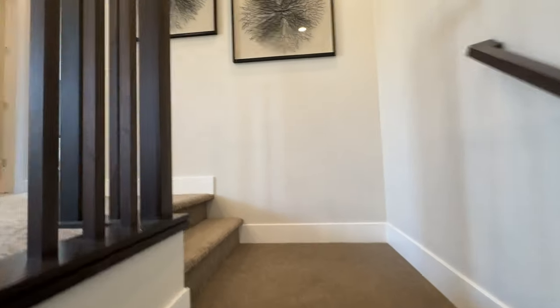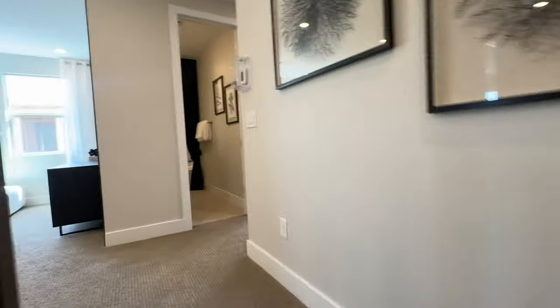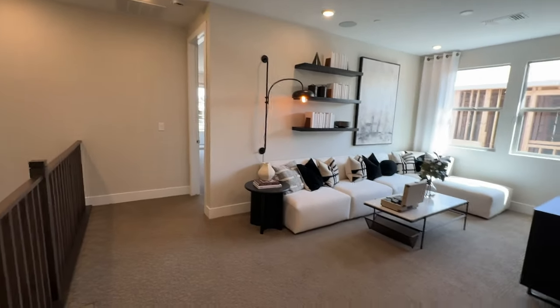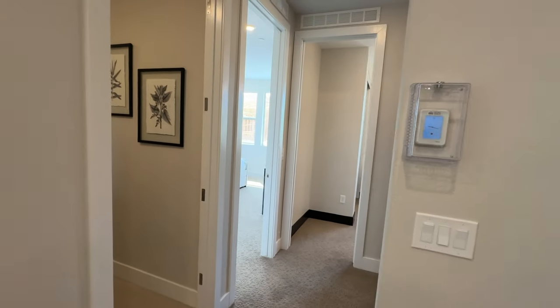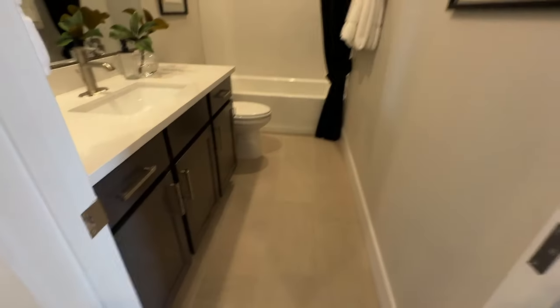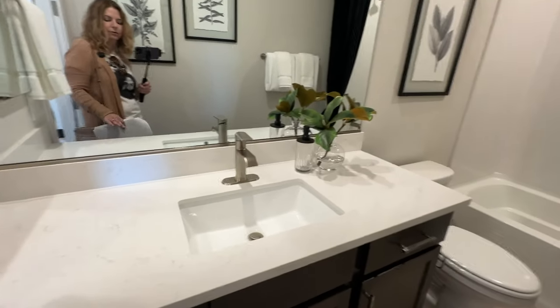It's kind of a nicer carpet. Oh, this one has the loft. I think I would do the three bedrooms and the loft. I always like having a loft. Yeah. So you have the two bedrooms back here. You have the guest bathroom with the single vanity, and I'm sure it's an option to do single or two.